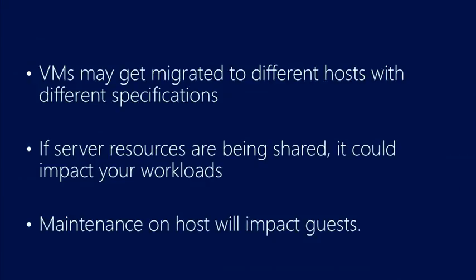Maintenance on the host will impact the guests. So, as I said, if you perform operations on the host machine, be it adding new virtual machines, cloning things, the guests can be impacted by that.